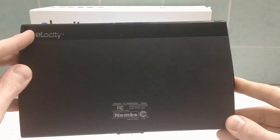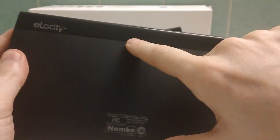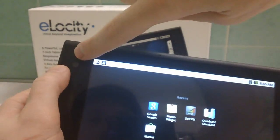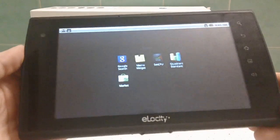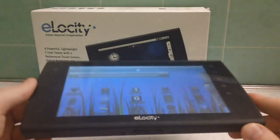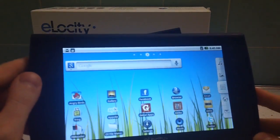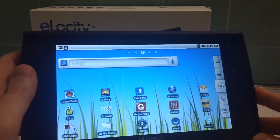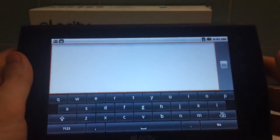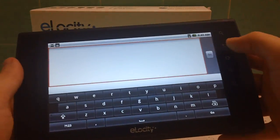There's the back of the device there, Elocity. I think that's the microphone actually on the back there. On the front here you do have your webcam, and there also is an ambient light sensor on the device, and there is vibration. That was one of my issues with some of the tablets that have come out. They don't have vibration, which I really do like, especially for me. I like it with the keyboard. When I'm typing on the keyboard, I like to have the vibration feedback. So that's one of the nice things that this device does have.